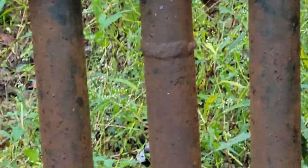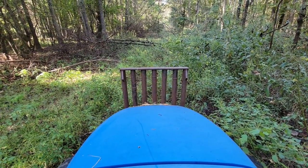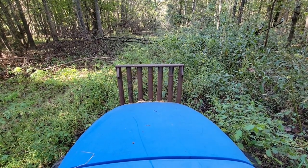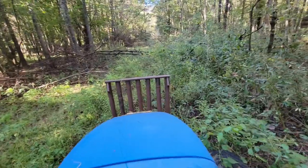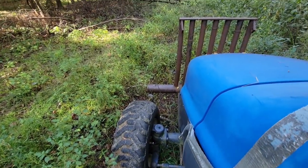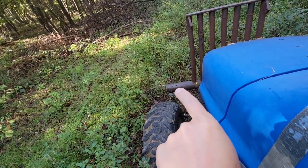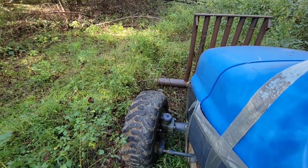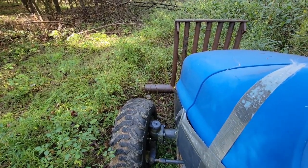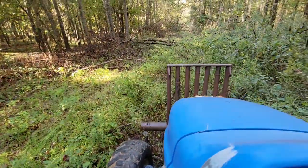Now, I do not have hydraulics on the front of my tractor. I wish it did, but it doesn't, so instead I'm going to have to try to see if I can push some of this stuff out of the way using what I call the battering ram on this thing. You see, it's got, well, you can't see from that side, there we go. It's got these metal bars across here, and that right there is as big around as your leg, and it's solid, and it runs to a skid plate that goes underneath this tractor.